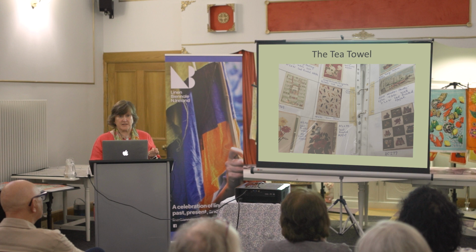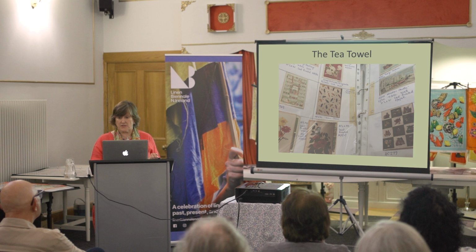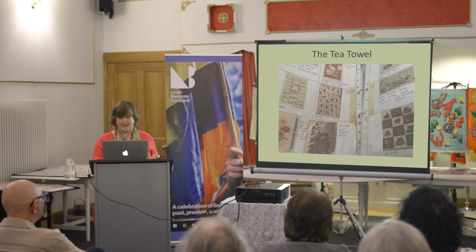So here, for example, on the right, you can see that this was a pattern of Windsor Castle, that it was seven colours, that it was last printed on the 5th of June 1968, and that it measured 31 inches long by 21 inches wide. And then we see the initials UPW, which tells us it was printed for McCaw Allan by the Ulster Print Works. There were a number of different screen printing works who worked with McCaw Allan. McCaw Allan would supply the linen, the company would print them, and they would be returned to be hemmed and labelled and sent to the customers. So page after page of fascinating designs, some of which you'll see round about you today.